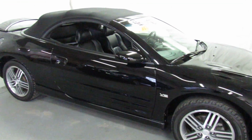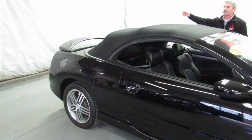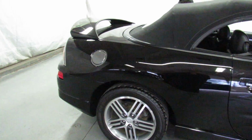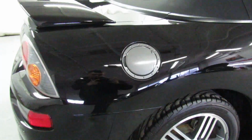Let me show you the inside. But I'm gonna say before I show you the inside, I'll give the cameraman a chance to walk around to the front and the back. I'll actually put the top down so you can get a really good look at the inside of this car. But I want you to see how nice the condition of this car is, especially this top.